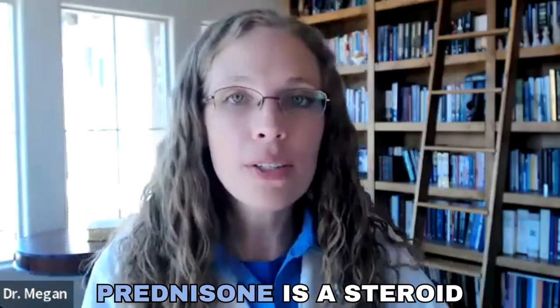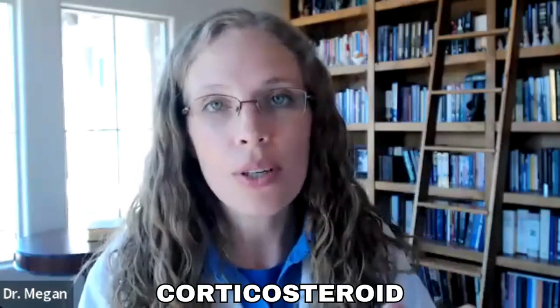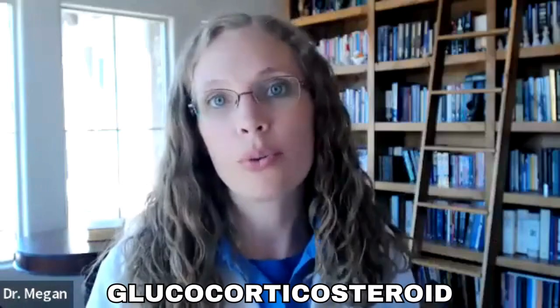Other names include the class names. So prednisone is a steroid, a corticosteroid, a glucocorticoid, or squish them all together as a glucocorticosteroid. And those all are indicating how prednisone is working. It's interfering with our glucose metabolism, and it's a steroid. It's causing anti-inflammatory activity, and it is messing with our immune system as an immunosuppressant.